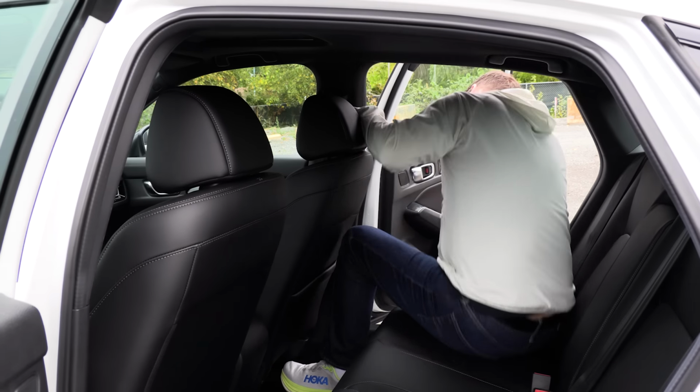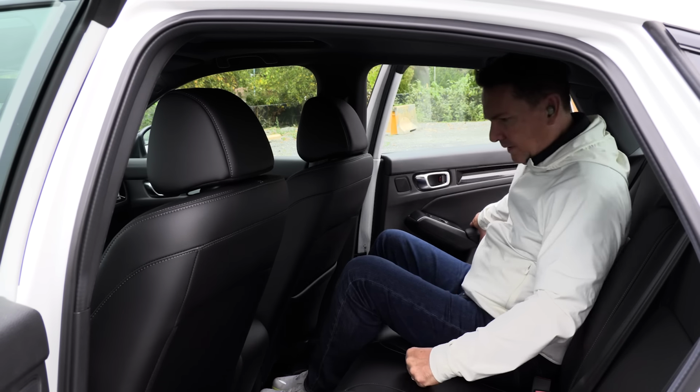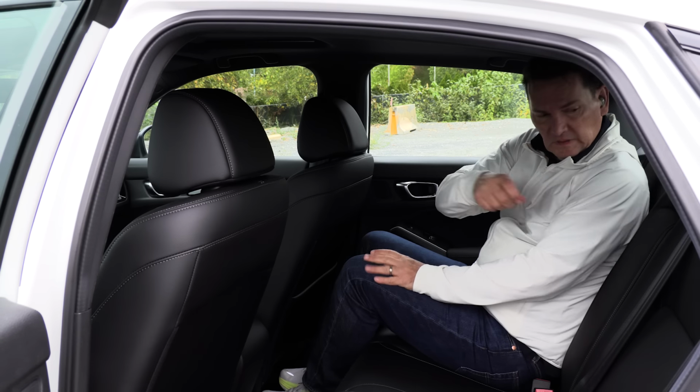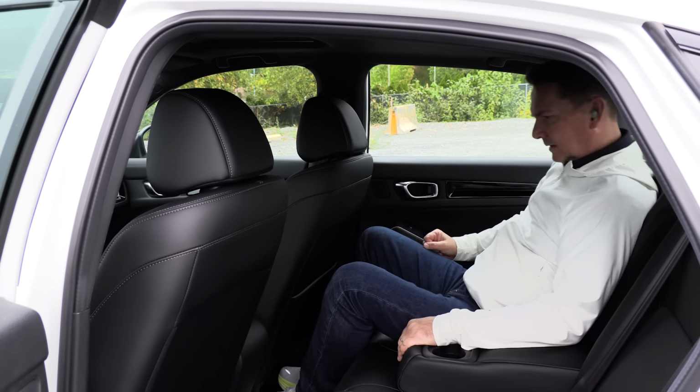Well, here's me getting in the back seat. This is one of the largest in this class. You have pretty good legroom considering it's a compact, not bad headroom. Your bum sits low and it is quite soft, so there's quite a bit of room.